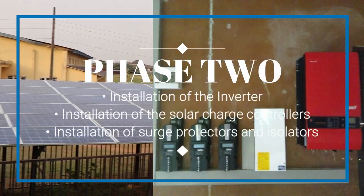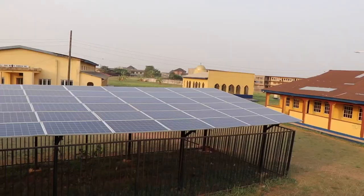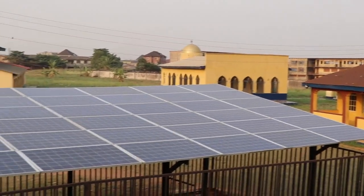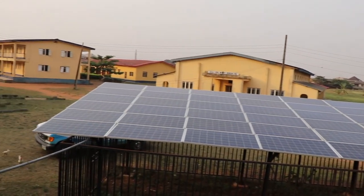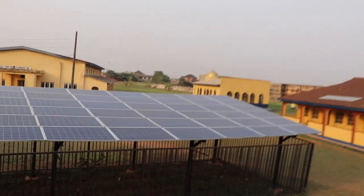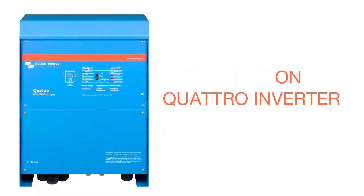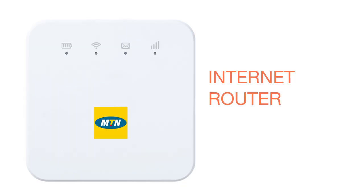Phase 2 of the project commenced in earnest, but it had to be halted until a few months back when we were deployed to resume the project. After mobilization, we submitted a proposal to upgrade the system to match newer industry trends and provide more features. The upgrade would involve using the following: a 10 kVA Victron Inverter, 3 units of 250 volts 85 amps Victron Smart Solar MPPT charge controllers, a Color Control GX, an internet router, amidst other accessories.